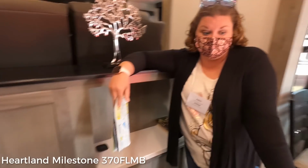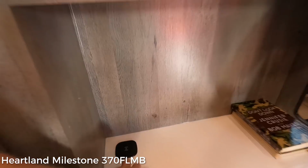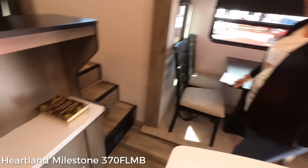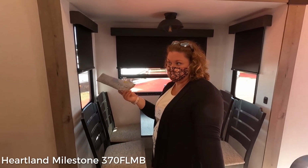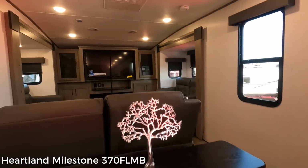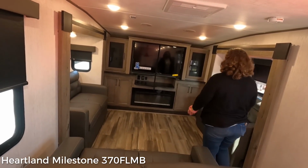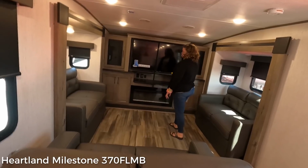So that part is on a slide. Oh, there's a little wireless charger pad right here. Nice. Dinette slide. Cabinet. Yeah, so it's just dinette and that slide. So I have never seen a mid bunk or any bunk that has this front living. Yeah. And look at the size of this room. I really like this. It's ginormous.